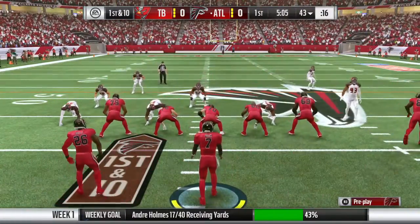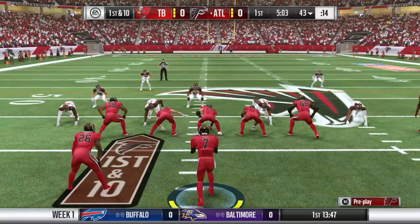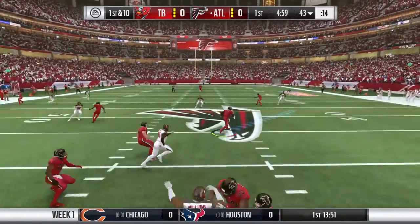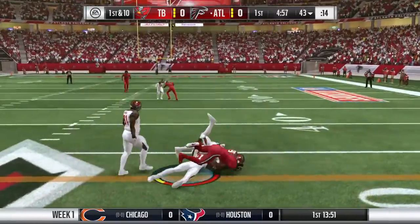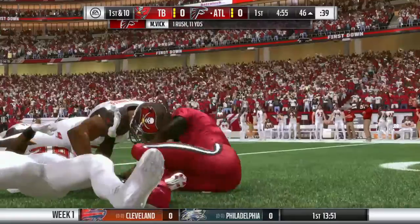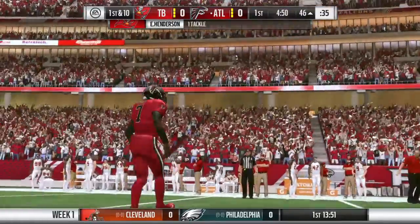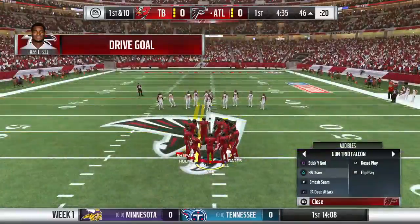When you see zone defense and you know you've got a drag route on as your primary call, you've got to be really careful as a passer about how far you let your guy go because he might wander into some tough coverage. And he'll be taken down, but not before he gets into enemy territory. 11 yards on the pickup, and that leads to an Atlanta first down.